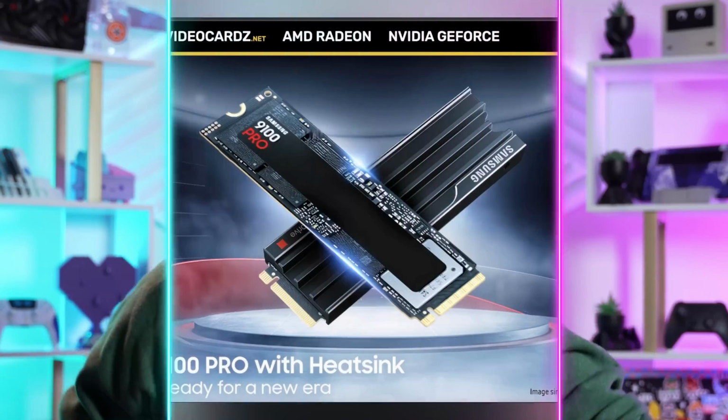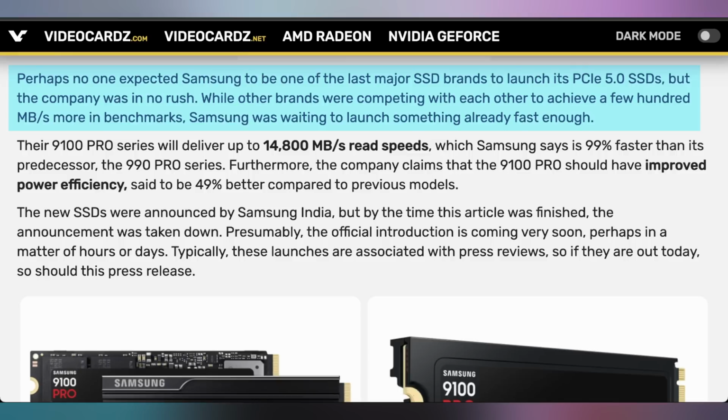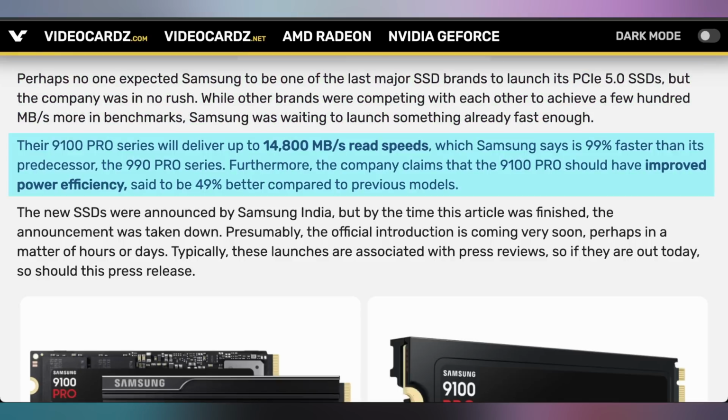SSDs. This is something that has been long in development. We've been waiting for Samsung to do it. Samsung India accidentally posting it, so Samsung Global had to then come out and say, yeah, we're launching this today. So the 9100 Pro is going to be their Gen 5 SSD with up to 14,800 megabytes per second read speeds, and they've improved the power efficiency to be 49% better compared to their previous models. So that was one of the things Samsung was doing.